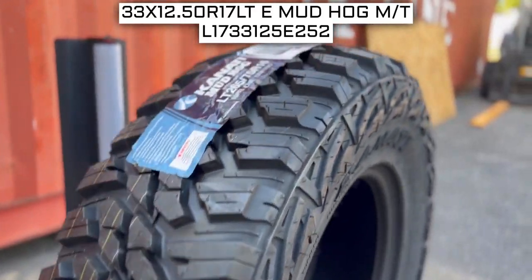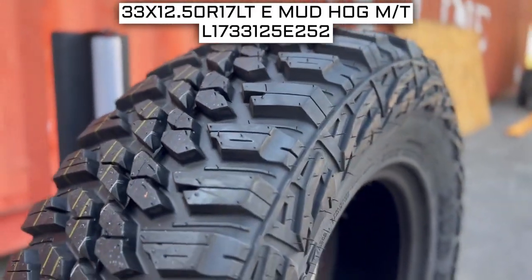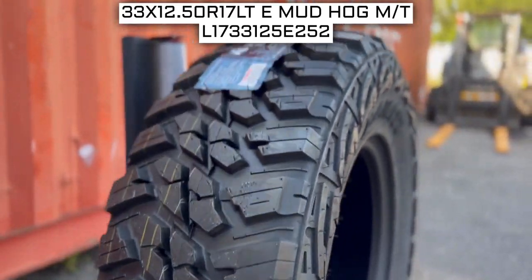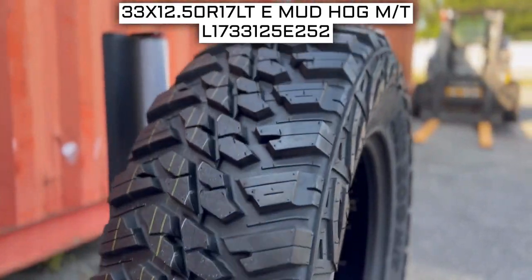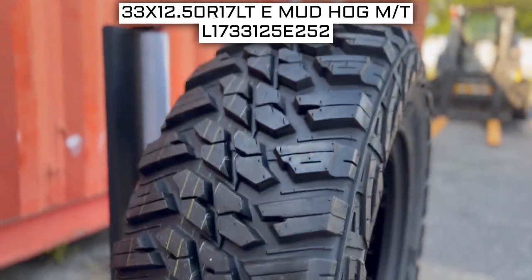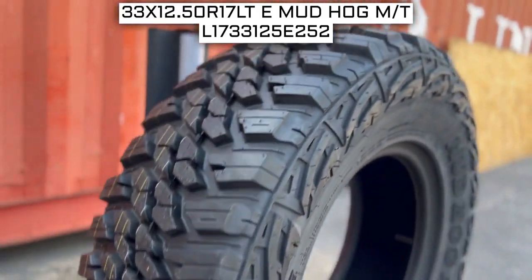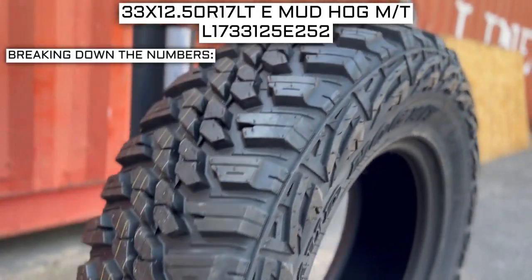So to start, we will look at the tire size. This is one of the most important parts, if not the most important part of your tire shopping journey, because if you order the wrong size, they more than likely won't work on your vehicle. This tire size should be showing on the screen right now. So let's work from left to right and break down what these three numbers mean.